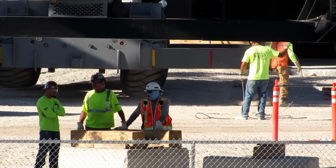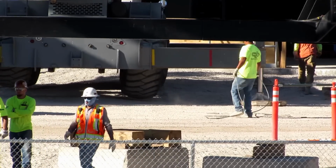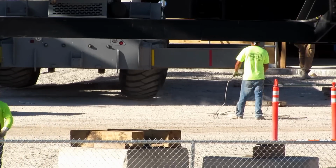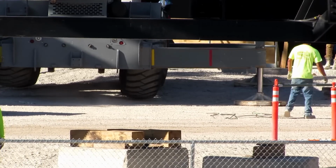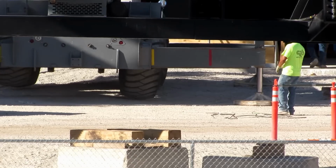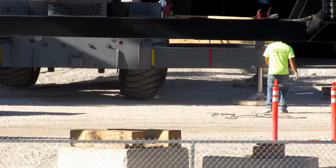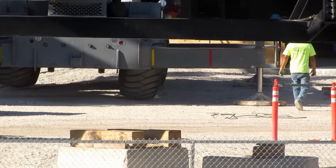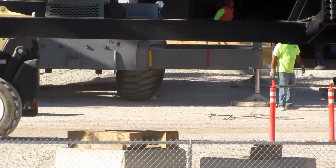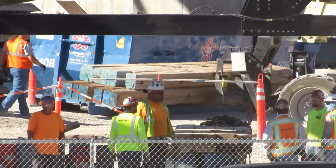Not sure why they were moving all these blocks around. Kind of appears like they're gonna set it back down. Hope not. It looks like they're bringing more blocks in on that front loader. So for some reason it looks like they're gonna have to set it back down.